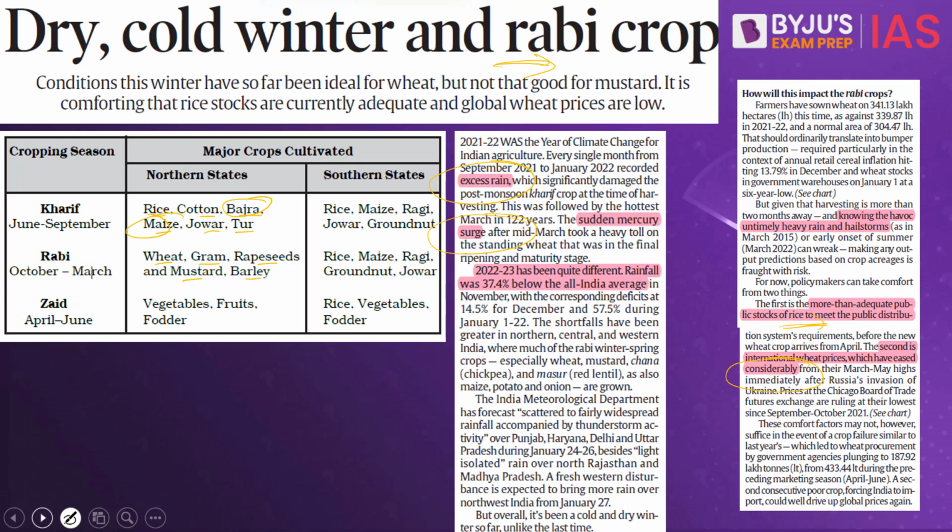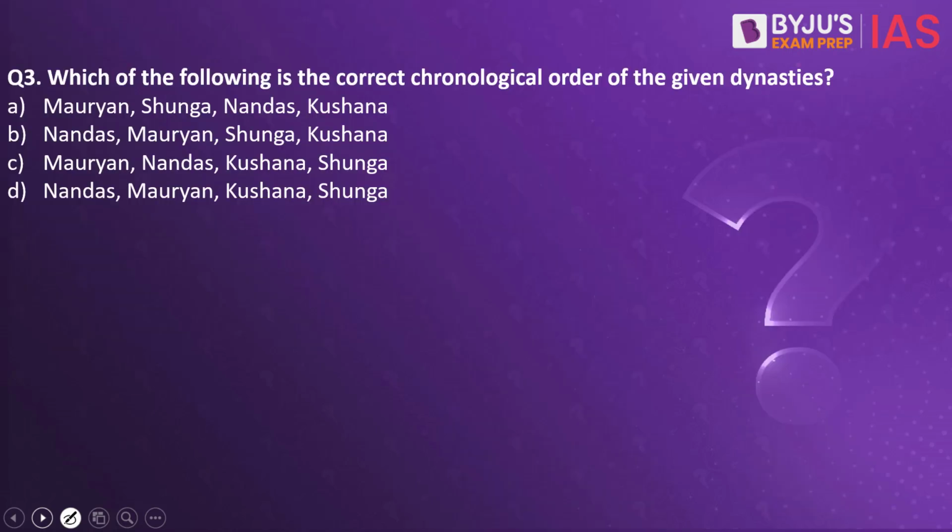Now let's look into the next practice question. Which of the following is the correct chronological order of the given dynasties? Mauryan, Shunga, Nandas and Kushana; Nandas, Mauryan, Shunga and Kushana; Mauryan, Nandas, Kushana and Shunga; Nandas, Mauryan, Kushana and Shunga. The answer to this is Nandas, Mauryan, Shunga and Kushana.